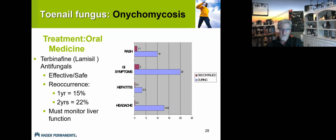You do have to take it for 3 months, and I generally will monitor your liver while you're on it. There are rare instances where this oral medication can impact your liver, so you have to be a little bit careful about that. So it's not used very often just because it's not very effective long term. In younger patients who are really troubled by it and want to give it a try, it's certainly reasonable to do.